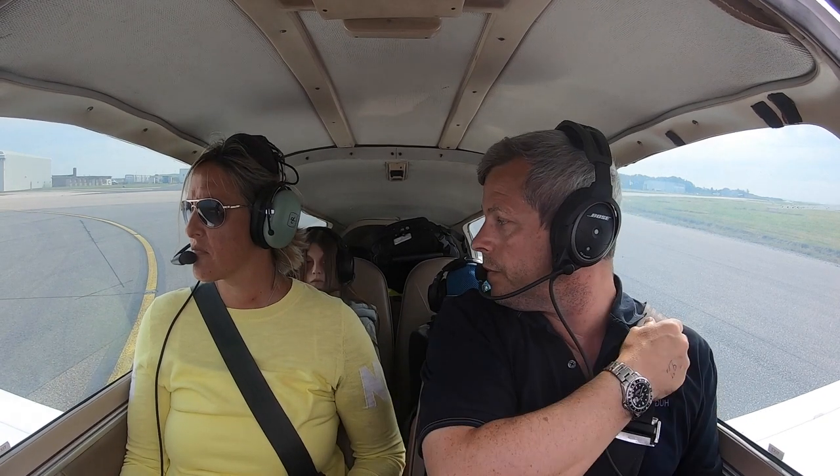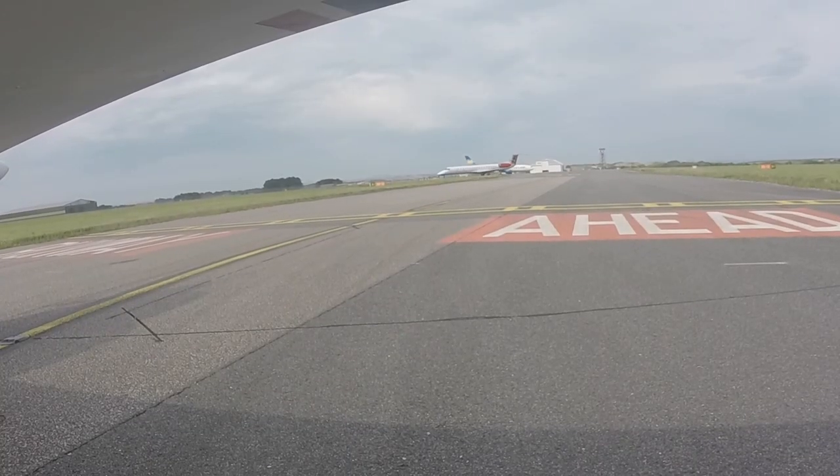Thomas, the jet about to take off in front of us. We had to wait a couple of minutes to allow the wake from the jet that we just saw to die down.